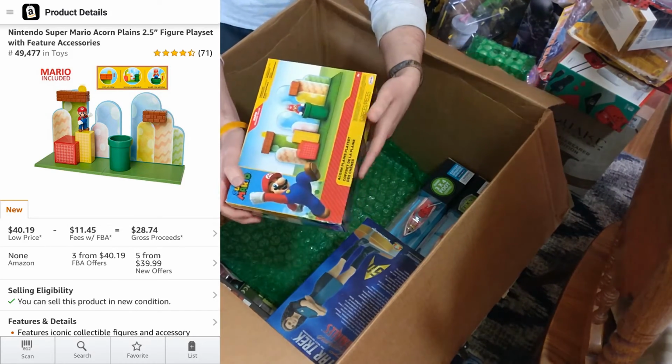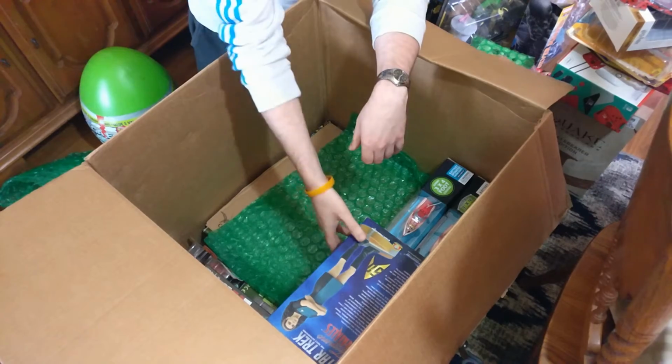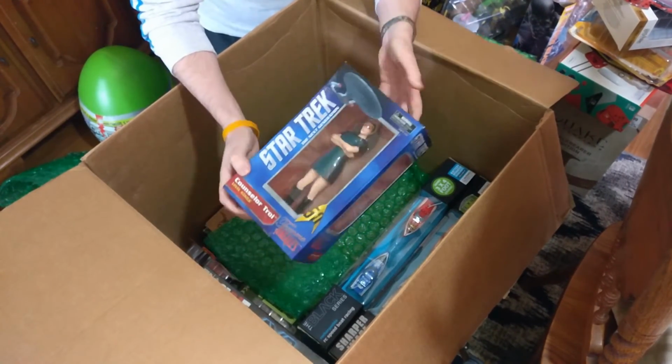Yeah, just a Super Mario Brothers toy. Sometimes you got to be creative to sell this kind of stuff. Like I said, I might just lot some toys together to move them. Here's another Star Trek toy.